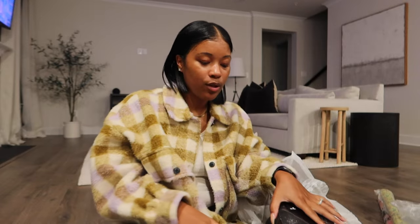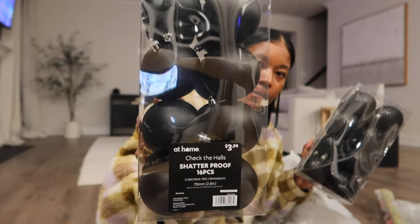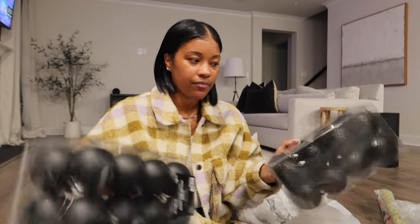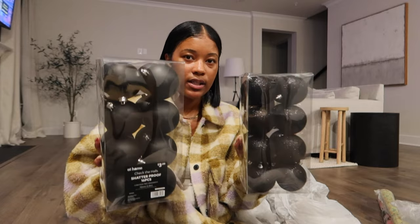At Home, I found two boxes of black Christmas bulbs. One is just this matte black bulb, and then one has this shimmer to it. And these both were only $3.99. They had so many different colors to choose from, but I had to get these black ones.